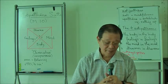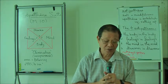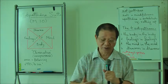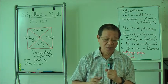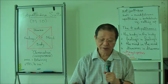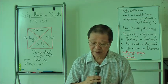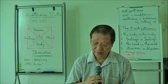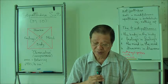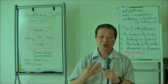Okay? I'm going to read this part. Furthermore, a bhikshu, a monk, while walking understands 'I walk,' or walking. Or while standing understands 'I stand.' While sitting he understands 'I sit,' or sitting. Or while lying down he understands 'I lie down,' lying down. So in whatever way his body is disposed, that is how he understands it. So this is called the 4 postures.